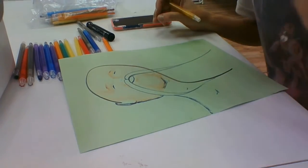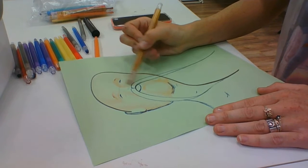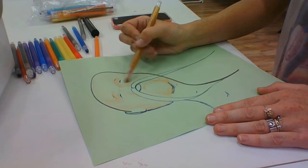Your face, you're just seeing where the shadows fall and where the light is actually hitting you, you and anyone else that would be there.